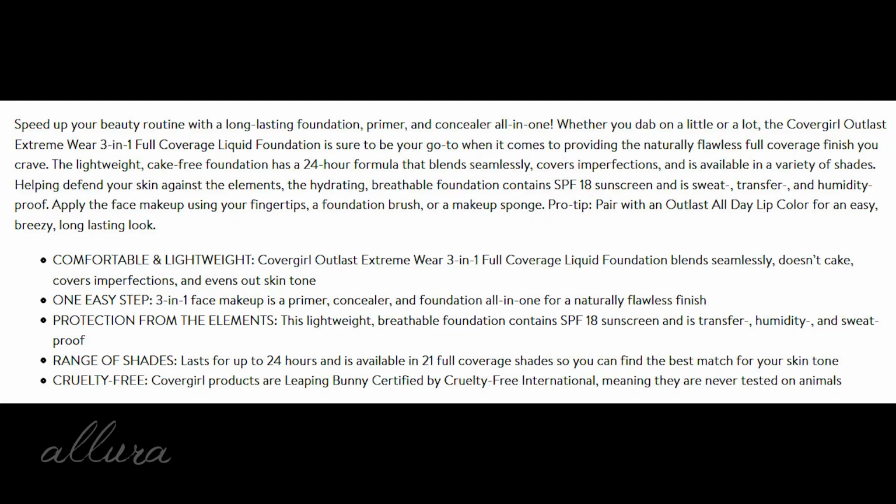Now, in terms of why this is a new formulation and what it claims to do, CoverGirl says, speed up your beauty routine with a long-lasting foundation, primer, and concealer all in one. Whether you dab on a little or a lot, this foundation is sure to be your go-to when it comes to providing the naturally flawless full coverage finish you crave. The lightweight, cake-free foundation has a 24-hour formula that blends seamlessly, covers imperfections, and is available in a variety of shades. Helping defend your skin against the elements, the hydrating, breathable foundation contains SPF 18 sunscreen and is sweat transfer and humidity proof. Apply the face makeup using your fingertips, a foundation brush, or makeup sponge.